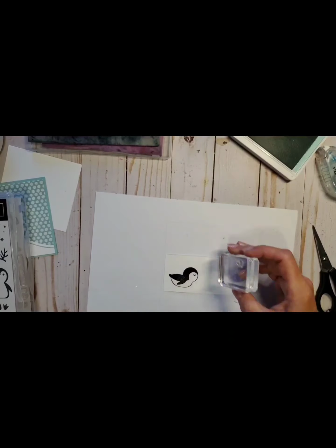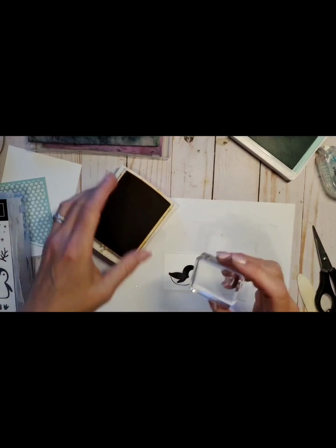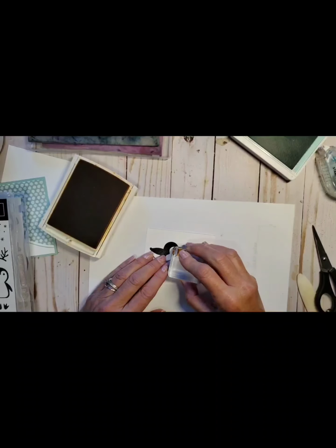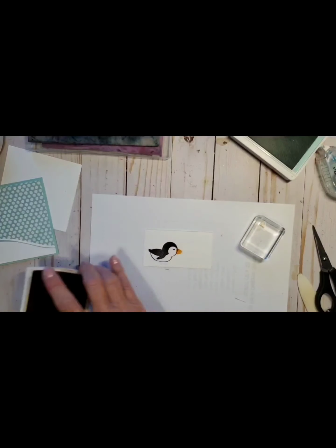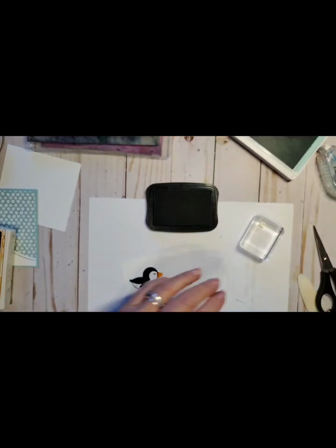All right. And now I'm going to bring in, we'll go ahead and do pumpkin pie. I kind of always think of their beaks as being orange. So we'll go ahead and do pumpkin pie here. And I'm going to just stamp that right. And you can see through, so you can see where you're going with this one. Right here. Oops. I had it on upside down. That's not going to work. Okay. So in the event that happens, go ahead and grab your stamp again and restamp your image. Oops.